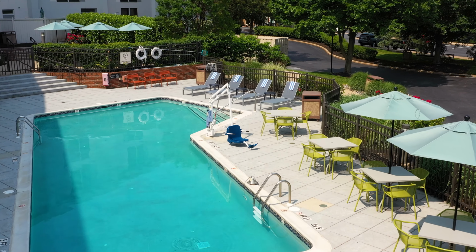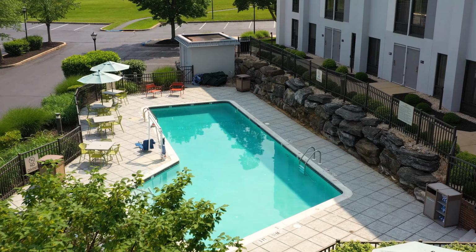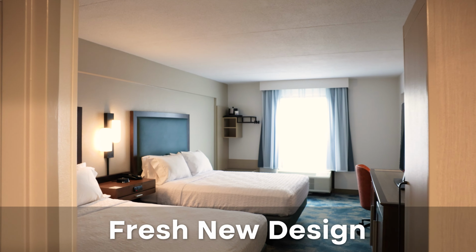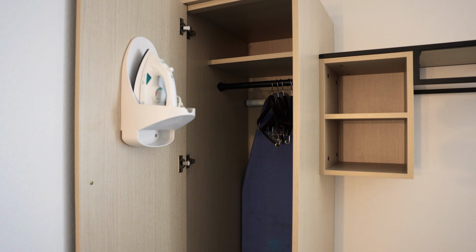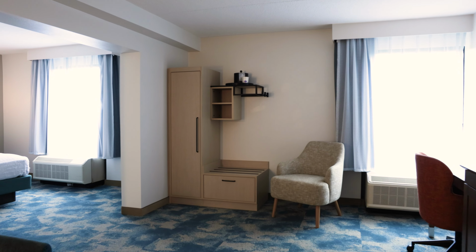Then unwind in one of Lancaster's few outdoor pools, complete with a large sun patio and plenty of space to lounge or grill. Our fully renovated rooms feature plush bedding, 55-inch HD TVs with streaming, mini fridges, microwaves, closets for more storage, and ergonomic workspaces. Need more room? Upgrade to a studio suite for extra space to spread out.